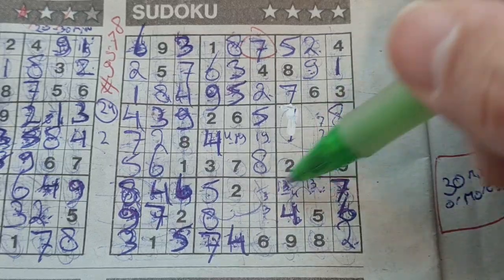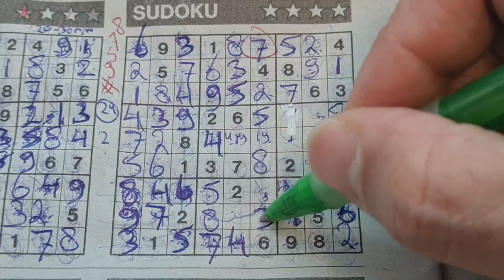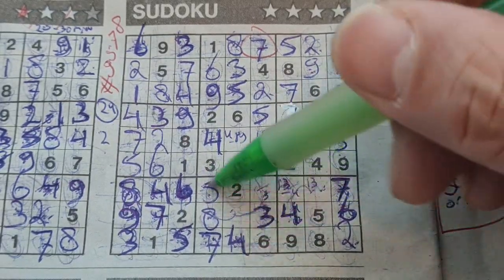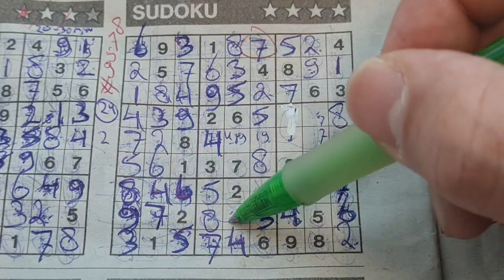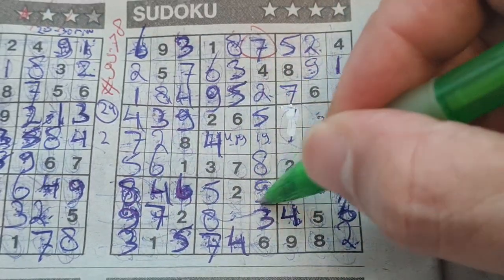We have a three in one of those two boxes in this row, so this box should be a three. So two numbers left in this big square. For numbers, the one is missing. Two, three, four, five, six, seven, eight, nine is missing. One and nine. We have a nine in this row. No nine there. Nine should be here. One goes there.